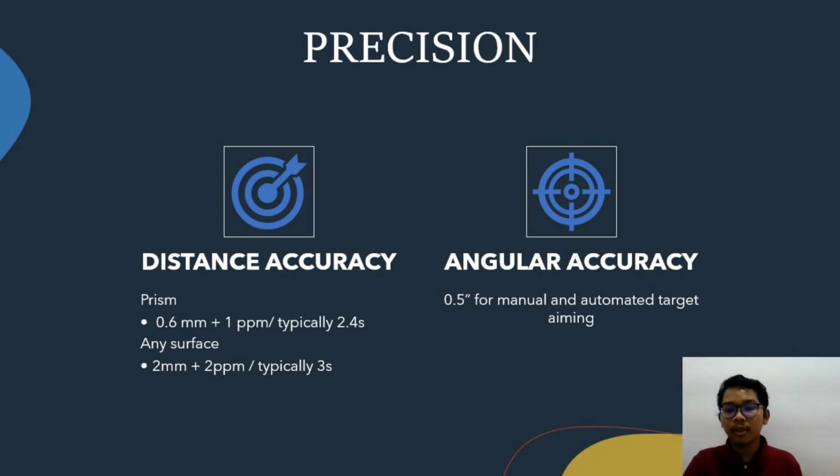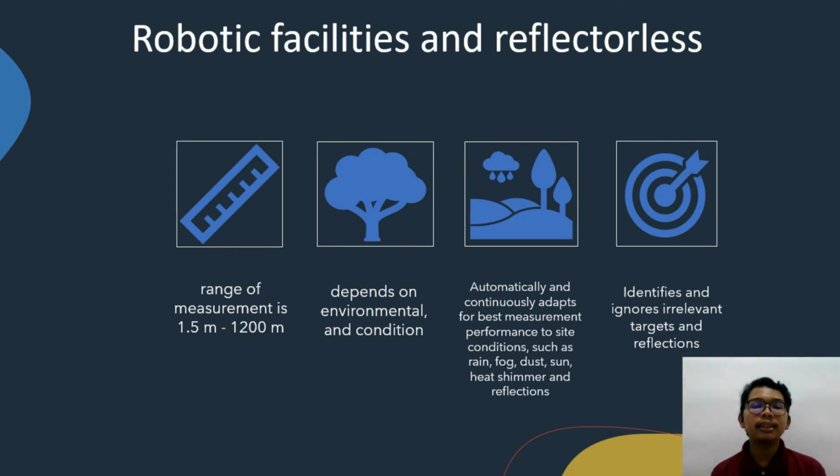Next, robotic facilities and reflectorless. This total station has a measurement range from 1.5 meters to 1,200 meters, depending on environmental conditions. It automatically and continuously adapts for best measurement performance to site conditions such as rain, fog, dust, sun, heat shimmer, and reflection. It can also identify and ignore irrelevant targets and reflections.